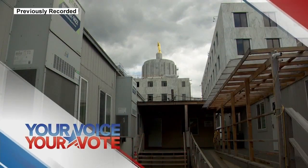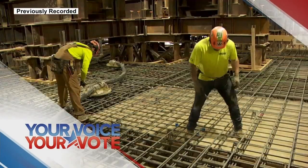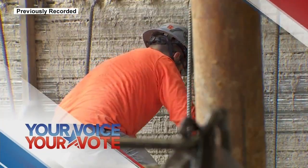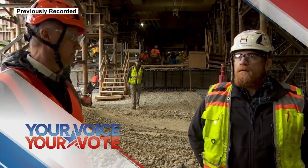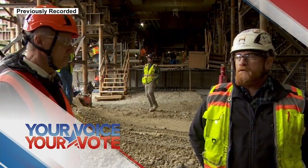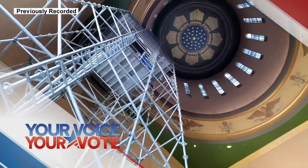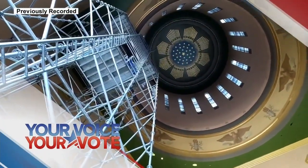Today on Your Voice, Your Vote, we're taking you on an exclusive tour. This is the people's building, and everything we're doing here is for Oregonians. A major renovation underway at the state capitol. You're going to get an up-close look at the progress. So what makes it so innovative? Well, we are holding up the state capitol. What they're doing to prepare the capitol in the event of an earthquake, and what else is underway to give this 86-year-old building a major facelift. Your Voice, Your Vote starts right now.